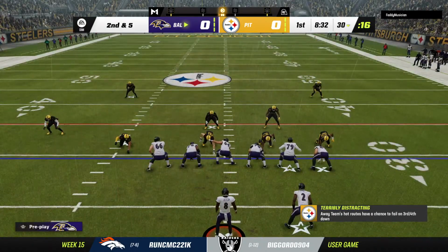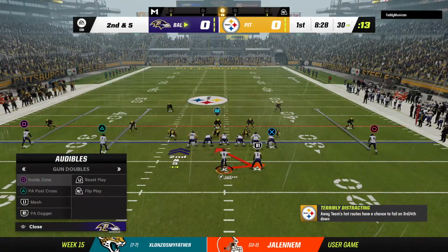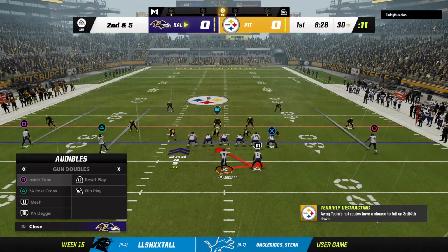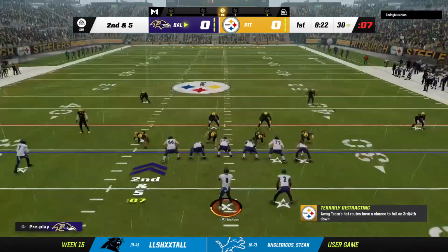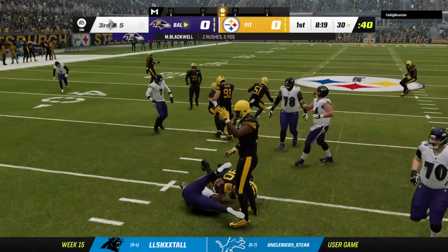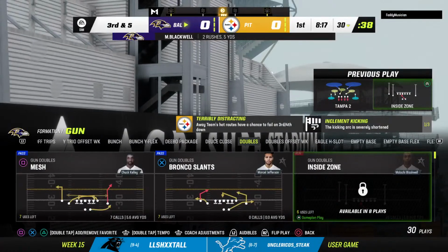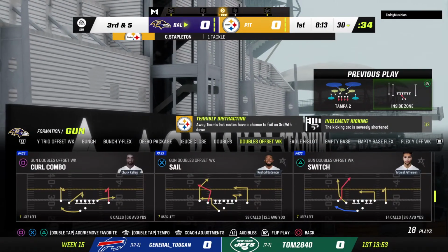Ball on the 30. They'll come up with a 2nd and 5. They'll keep it on the ground. Blackwell, and he's stopped immediately there. No gain on the play. Now it'll be 3rd down.